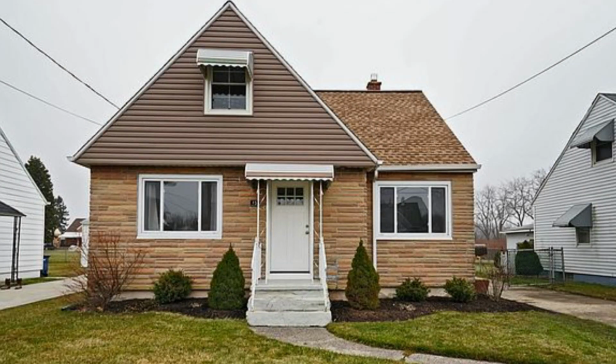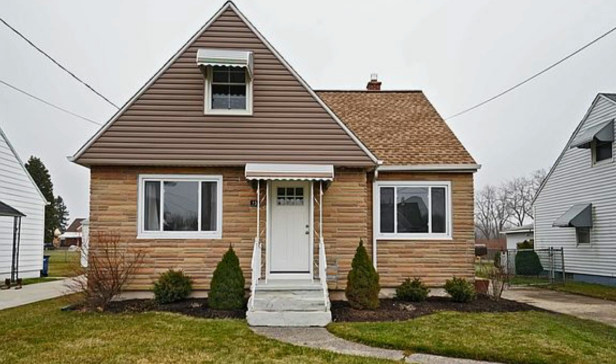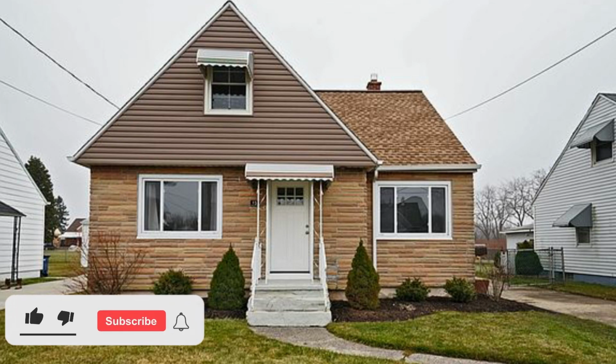So that's the property, guys. This house is going for $179,900.